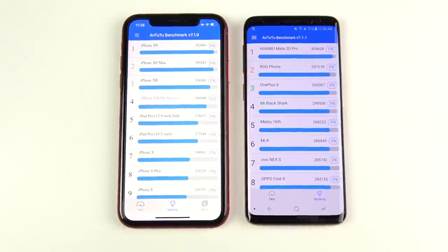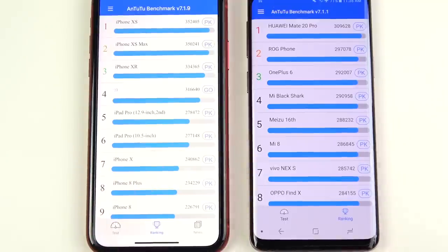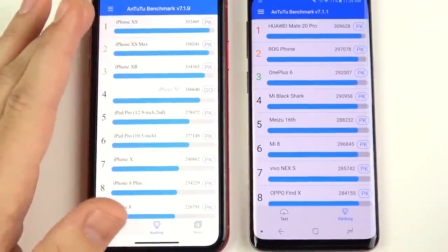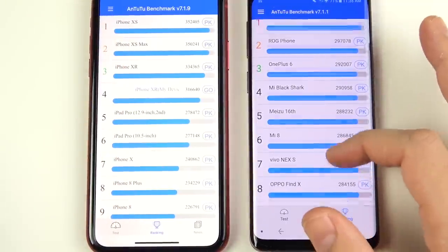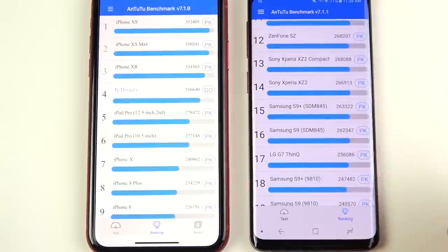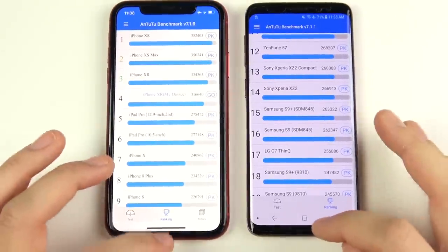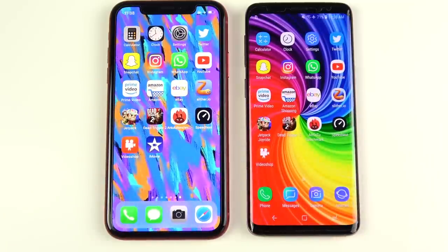In AnTuTu benchmark, you can see that the iPhone XR is ranking right around 334,365, just behind the iPhone XS and XS Max. And the Galaxy S9 over here is coming in 16th place with 262,347 points. So the Galaxy S9 is not the most powerful smartphone out there, but for this discount, I think it's a great deal here with the Galaxy S9.